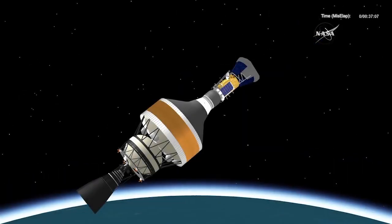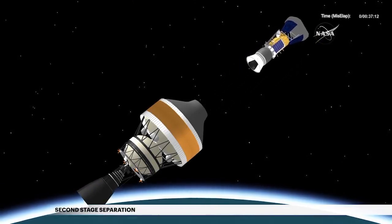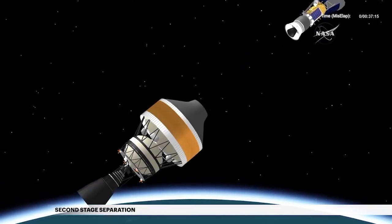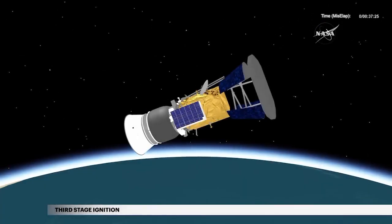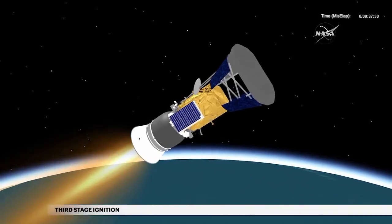Following a 30-second coast phase, the third stage is separated to continue carrying Parker's Solar Probe spacecraft on its interplanetary trajectory. 20 seconds later, after the third stage has reached a minimum distance of 50 feet from the DCSS, the third stage is ignited.